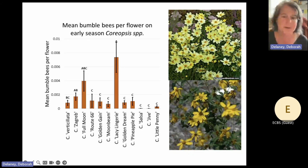This is honeybees, mean honeybee visits per flower. Again, looking at these early season Coreopsis, you can see honeybees actually preferred not Lacy Lingerie, but Route 66. So again, we're seeing that not all of these cultivars are made equal. And this is the idea of trying to understand whether there is a certain cultivar that we should focus on. There might be something to it. Is this all complete, and everybody should go out and buy this particular cultivar? No, this is just preliminary, done for just one season, for us to get an idea of whether there are preferences.